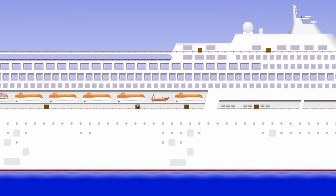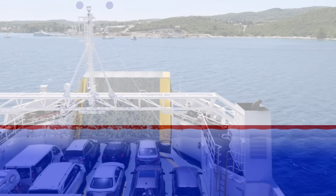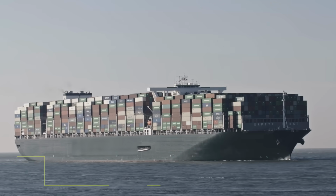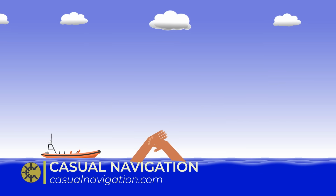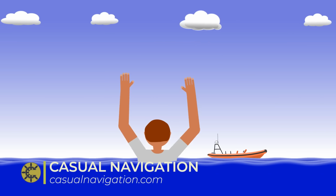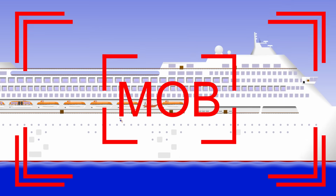Despite all the safety features in place on modern ships, we still hear reports of people falling overboard. Most commonly from ferries and cruise ships, I guess because there are more people on them, but it does happen on cargo ships too. Of course, the priority is always to get the casualty back, but that's easier said than done. Before even considering a rescue, you first need to know that a person has fallen overboard.